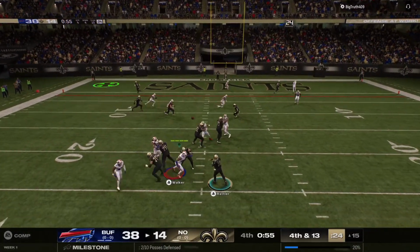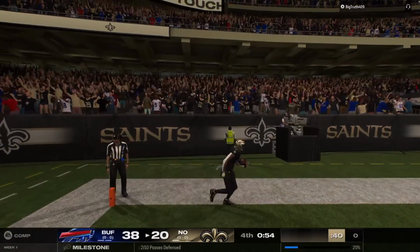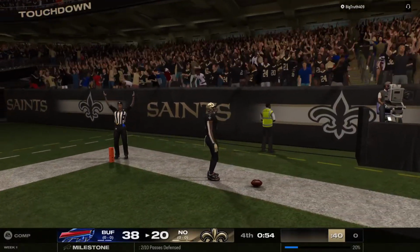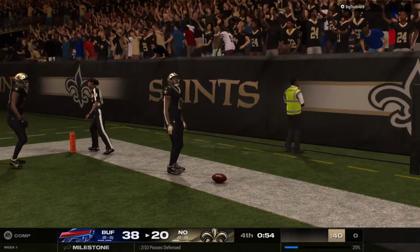Blitz coming. He'll throw it. And this is going to be a touchdown. It's too little too late. We do get a bit closer as they score here in the final minute of play.